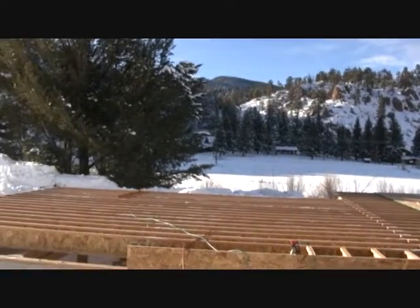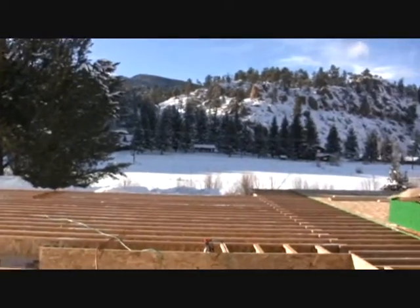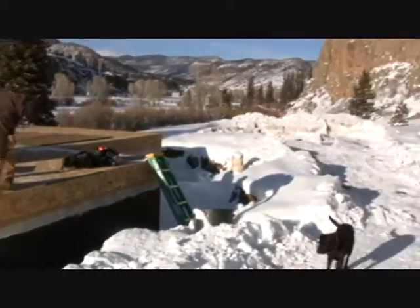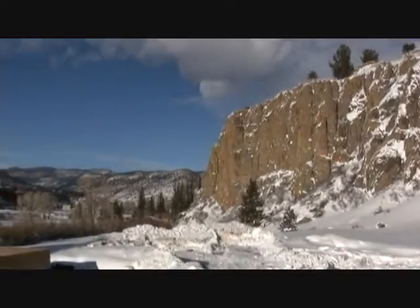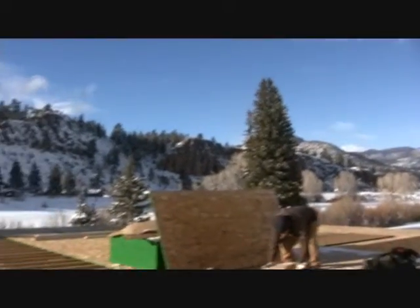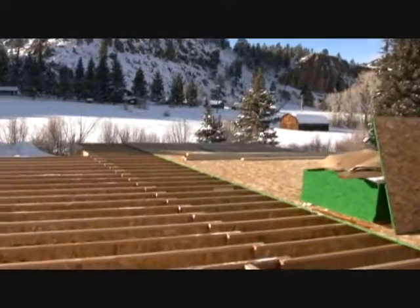Podcast. We're out here at Lot 9, Red Bluff. As you can see, we are working on the subfloor framing at this point. Got the crew out here. Beautiful winter day. Just had a great big snowstorm. So we'll kind of go up here and show you how things are looking.